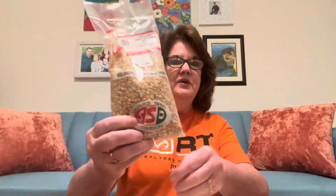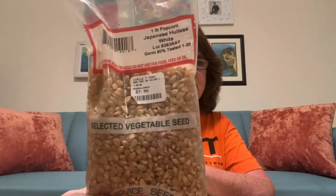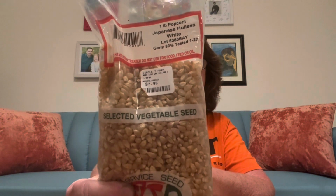I highly recommend it. I have one more bag of corn that just kind of falls out of all those categories. It's a popcorn. And this is called the Japanese Hulless popcorn. Big old bag of popcorn. It says it's popcorn on it, but when I bought it, I didn't see that. I just thought it was regular corn. I got home and realized it was popcorn. I really don't know when I'm going to plant this much popcorn seed, but I have it if I need it.